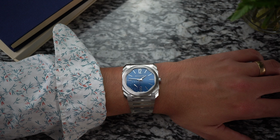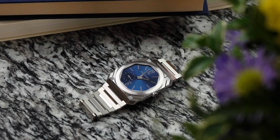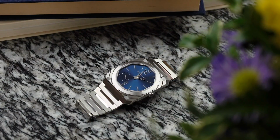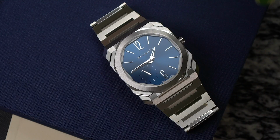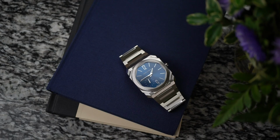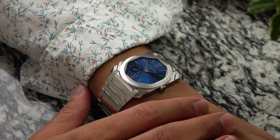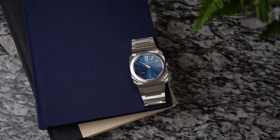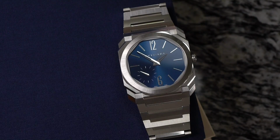This is the first Octo Finissimo that I've seriously considered buying, and for one primary reason. It's the first Finissimo to have real water resistance. Whether in gold, steel, or titanium, the matte-finished Octo Finissimos have just 30 meters of water resistance. I'm sure that's fine for many people, but I prefer to have a watch I can wear swimming or, more likely, wear while playing in the sprinkler with my kids. With 100 meters of water resistance, I can breathe easy wearing this Finissimo. Or at least I can breathe easy with regards to water. In every other way, I'm terrified of scratching this beautifully finished case and bracelet. It's really nice.